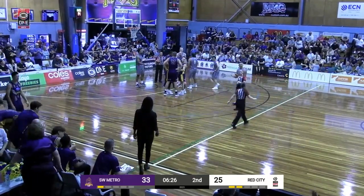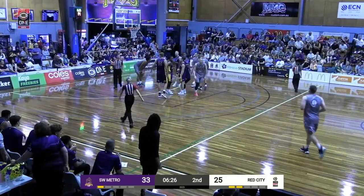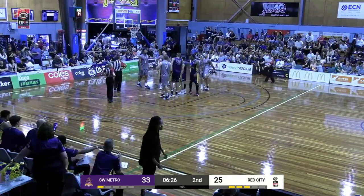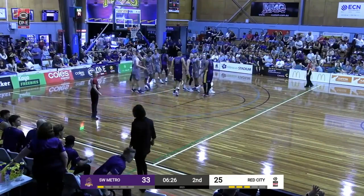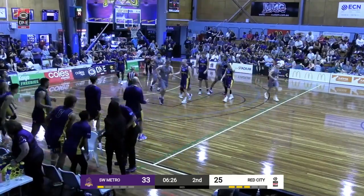Yeah, I'm not really too sure what the Red City bench is asking about. Either that, or you can call one on Key for the foul on Teasy. I mean, either or. Take your pick. There was a couple there. Yeah, the Red City bench definitely not overly happy with that one, but there was a fair amount of contact in there to warrant the Larkins foul.